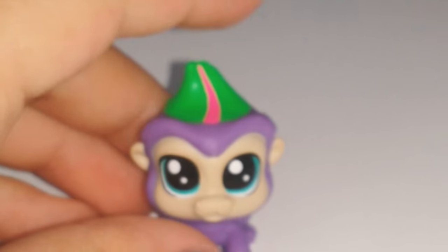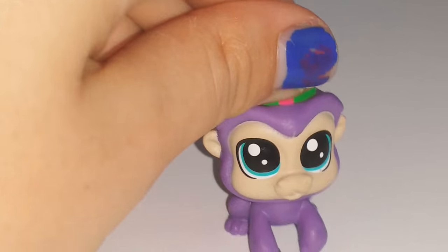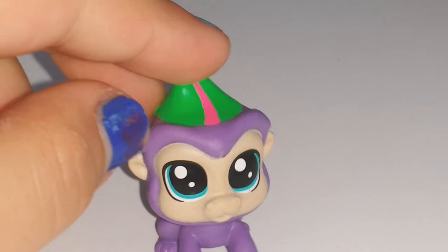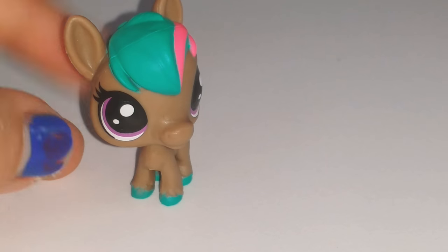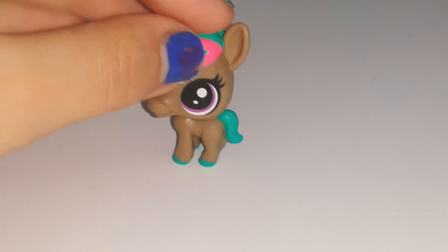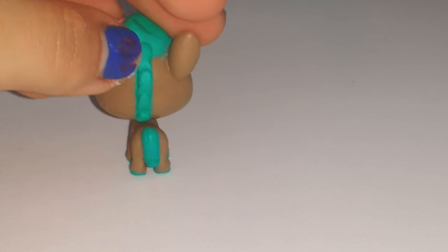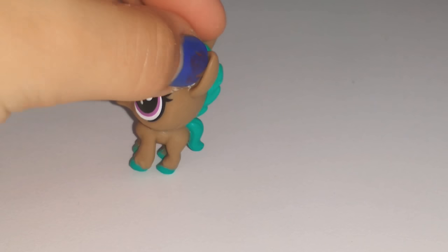So let's finish reviewing the miniatures. Here's the first one that I cut out. Purple ape or gorilla. It's a gorilla. Really cute. Next one is this one. This is really cute. They just didn't do a really good paint job at the bottom hooves. Really, bruh? It doesn't really stand well. That's what I notice about most of the miniature horses. They don't really stand.